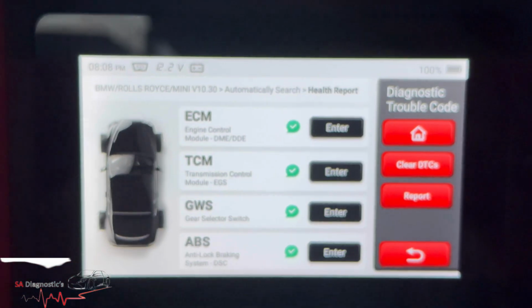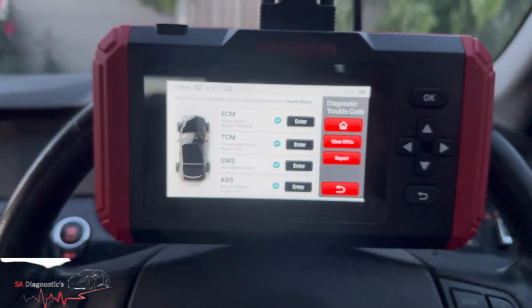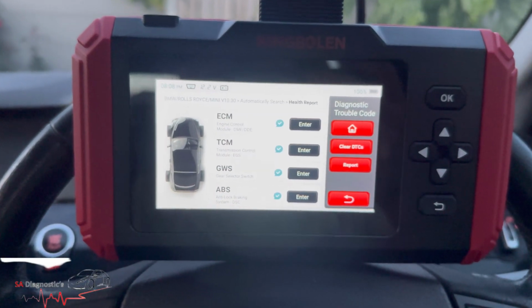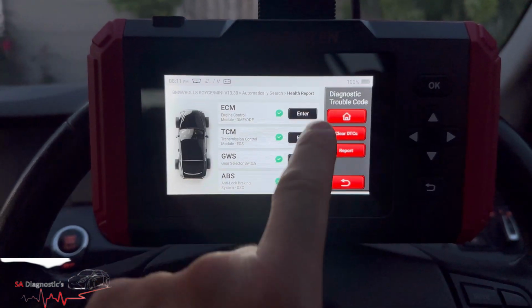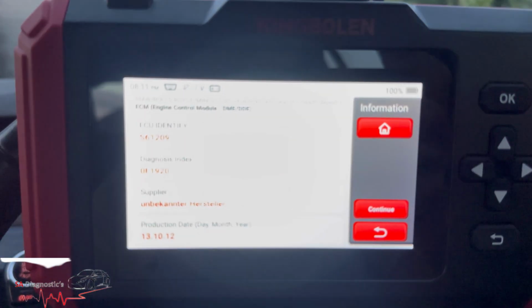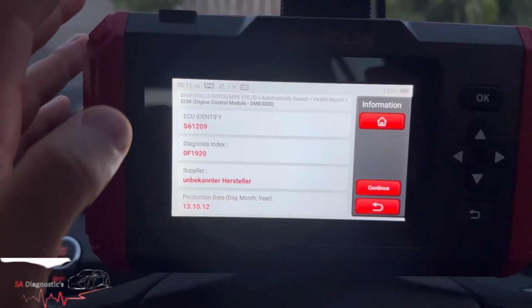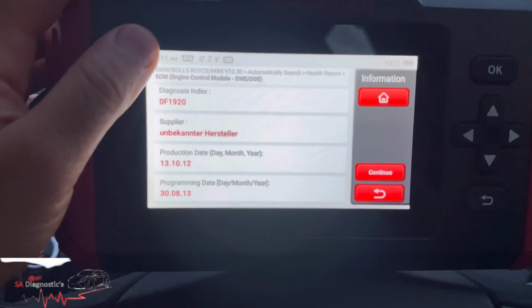Sorry, the brightness is quite strong. Camera's having trouble focusing. I mean, the brightness in reality is quite nice. I'm not having trouble in terms of looking at it, but it's just the phone. And here we'll just go into the engine section and see what we can get. It's already telling us information about the last programming date.